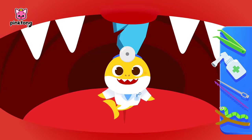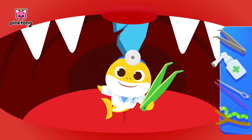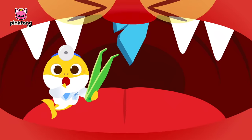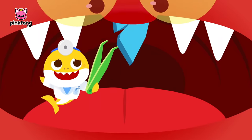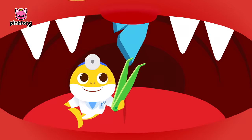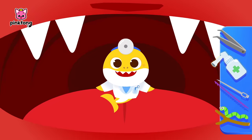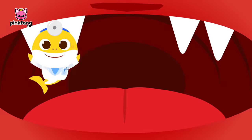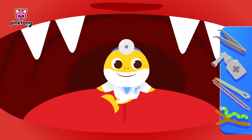Friends, let's remove the piece of plastic. Should I use forceps? Ouch! It hurts! Oh dear! Okay, I'll be gentle. I'll disinfect the area. Ouch! Ouch! Now I will stitch up the wound.